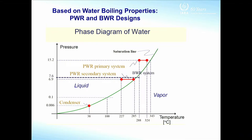In the case of a BWR, you are more or less in between. Of course, even in the primary system, you are already on the saturation line, because you have coexistence of liquid and vapor, or better, steam. And then, what is the difference between vapor and steam? It doesn't matter. Okay, so we work at this condition, which is very similar to the secondary loop of a PWR.